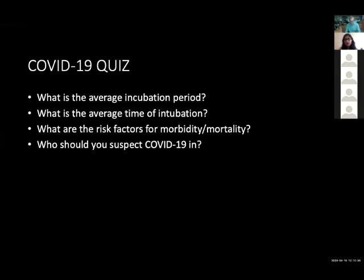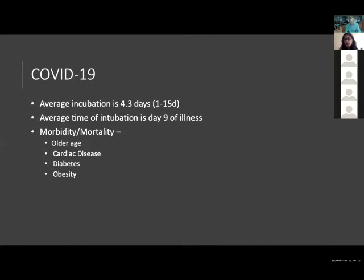So the average incubation period is about 4 to 5 days. It can be up to 14 days, but usually it's just within 4 to 5 days. It can be as early as 1 day, but usually it's 3 to 5 days. The average time for really getting sick is day 9. That's the tricky part. Patients can look well and feel well for the first 6 days, and then they come in and get tested and they say, but I'm fine, and 2 days later they crash. So that's the time to worry.